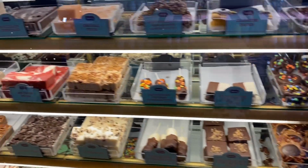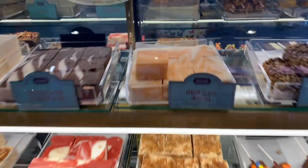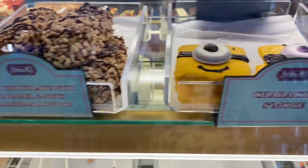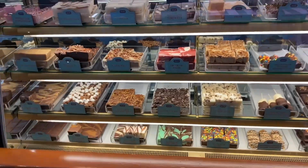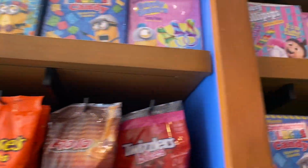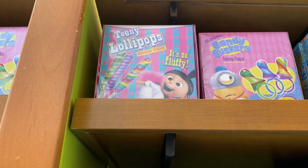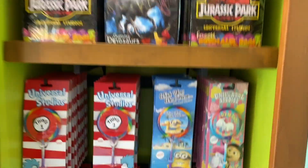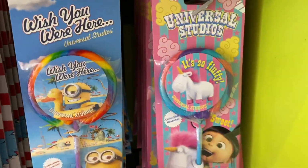Look at all that goodness. They got creamsicle fudge. Minion s'mores. Look at that. It's my favorite. It's so fluffy! I'm taking that home. Oh my god, and I'm gonna take this home too. I love it.